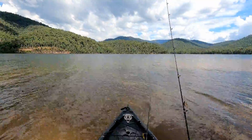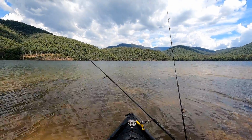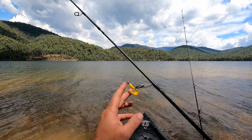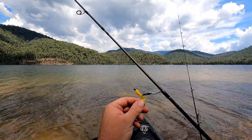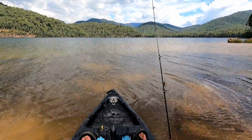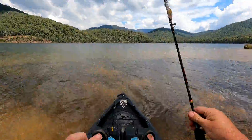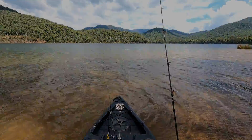Right, I'm just about to set sail. I'm in my kayak, ready to go. I just want to quickly show you what I'm starting with. On my spinning rod, I've got a Strike Tiger 1.5 inch curl tail grub in banana shot colour. And on my trolling rod, I've got a little Damiki Disco. I've had a lot of success chasing redfin with these little minnows, these tiny little divers.